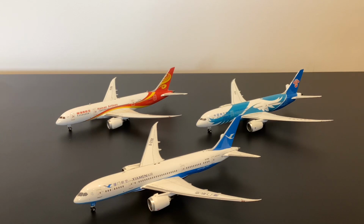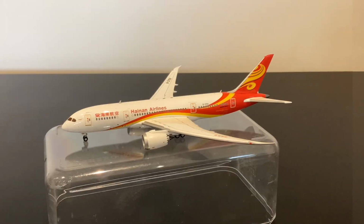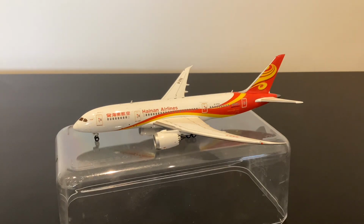So I'll just briefly talk a little bit about these molds, which, plus the new JC Wings version, are the real competition. There have been other molds that have been released, I think, but they've generally been hard to find or very poor quality. So these are the 3 most important molds plus the new JC Wings version. So starting with the Hainan here, which is the JC Wings model using the old Gemini mold.